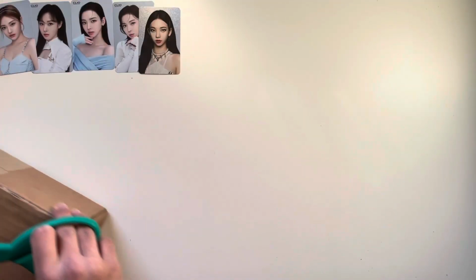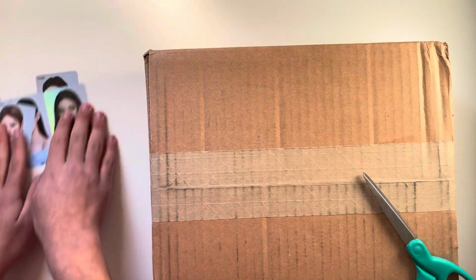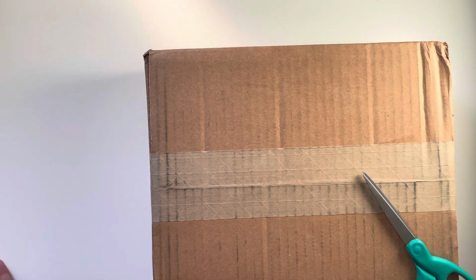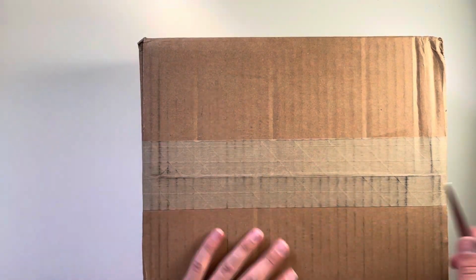Okay, now let's get into the box that I am really super duper excited for. I'll move these out of frame for now and we'll do an ending shot, but I am so excited to get into this box.